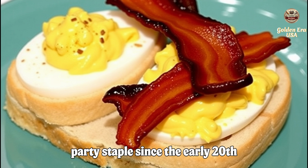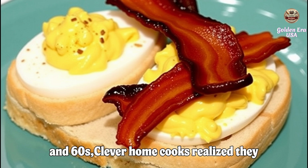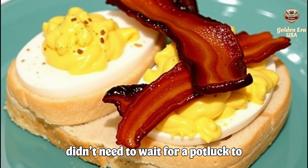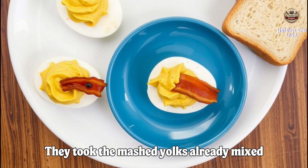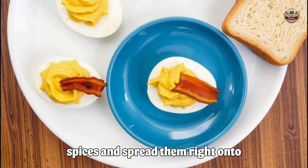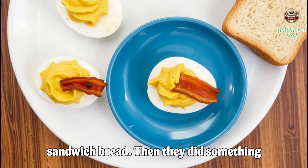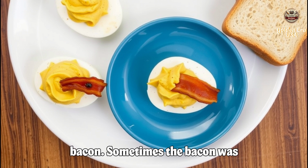Deviled eggs had been a party staple since the early 20th century. But by the 1950s and 60s, clever home cooks realized they didn't need to wait for a potluck to enjoy that creamy, tangy filling. They took the mashed yolks already mixed with mustard, mayo, vinegar, and spices and spread them right onto sandwich bread. Then they did something bold. They added crispy bacon.